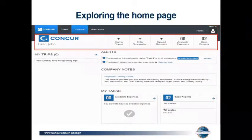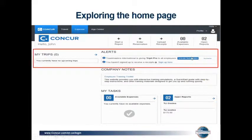Just below this is your quick access toolbar. Mine is slightly different because I'm the finance manager and I have an additional role in Concur as an approver. What you will see are the buttons to start a report, to upload receipts. You'll see your count of available expenses and any open reports that you have. Just below this, you'll have the My Trips section on the left. This is not available for districts at this time. So just disregard this feature.